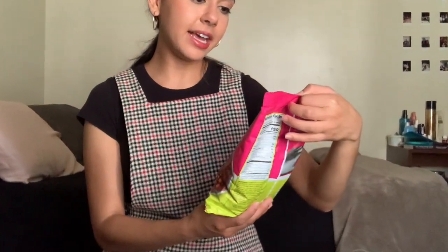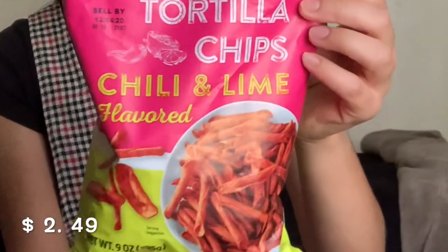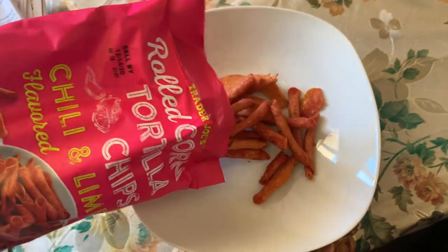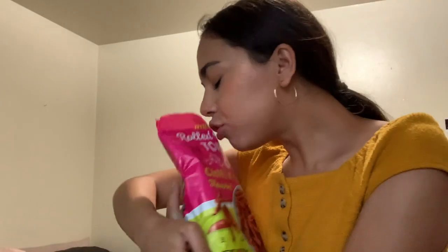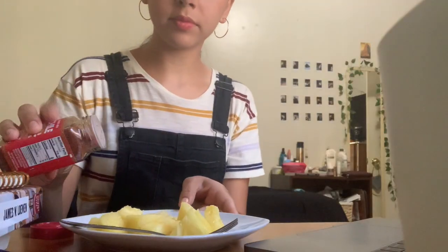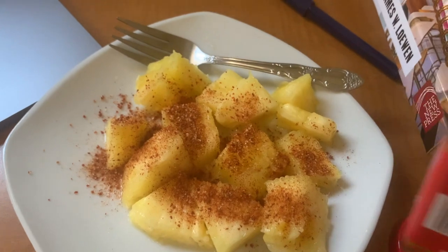For snacks, I got the Trader Joe's rolled corn tortilla chips with the chili and lime sauce. This is basically the Trader Joe's version of Takis, but you don't feel horrible after you eat them. For my fruit, I also like to put the chili lime seasoning. So I got that.